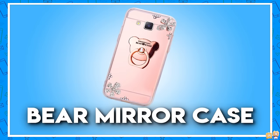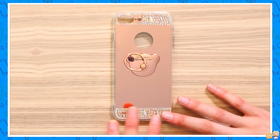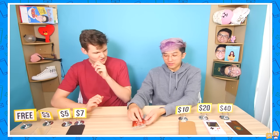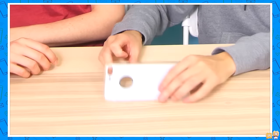Okay. And the next product is this bear phone case. So this is not only bejeweled and bedazzled, they have the gems, but it's also a mirror. So you can see yourself in it. Okay, and they got a little bear here. They got these stands. I like these, so it's a ring. So you can not only hold the phone easier, but also use it as a little stand.